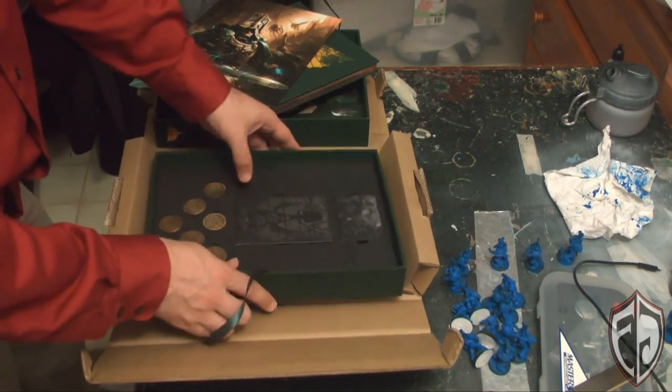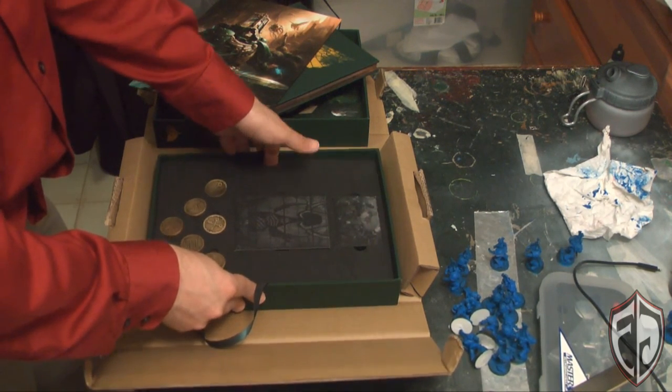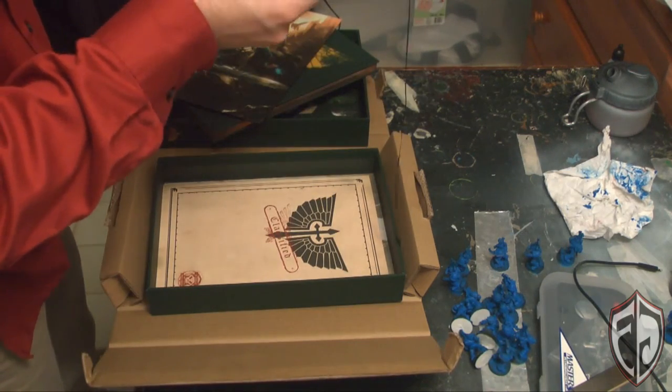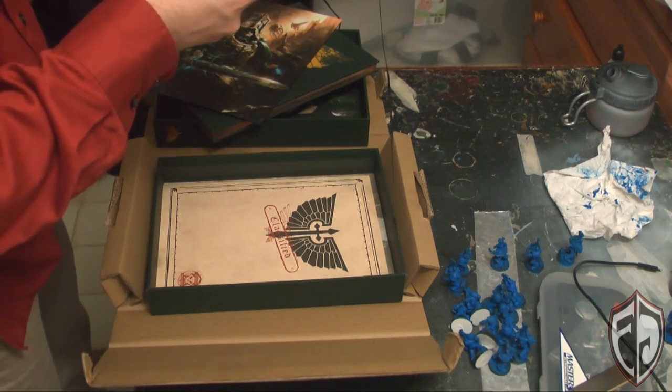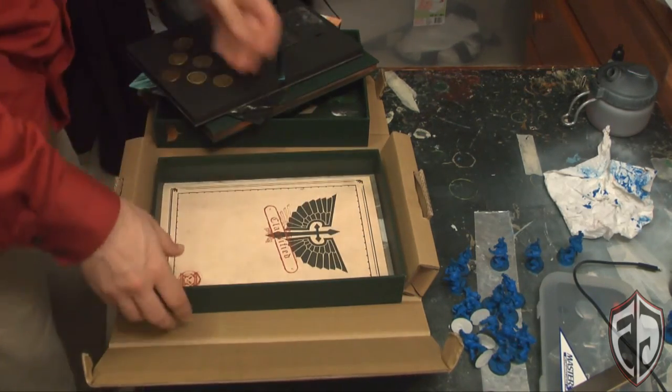And we got this now. This is really interesting, and they make this really tough to get out. I wonder if they do that on purpose, but pop this bad boy out, and there you go. And what do we have underneath?